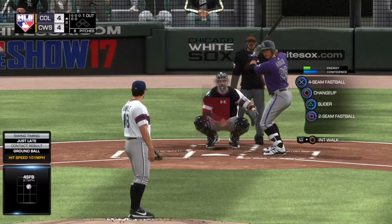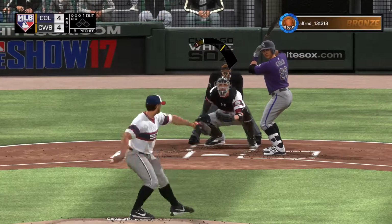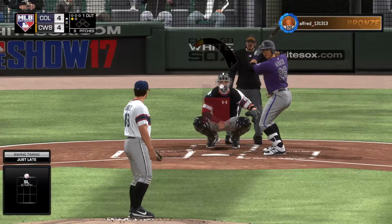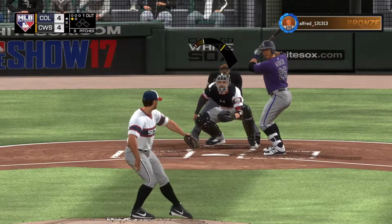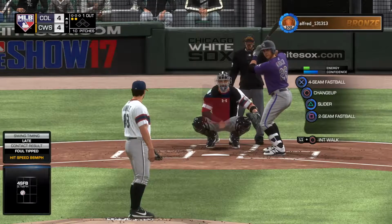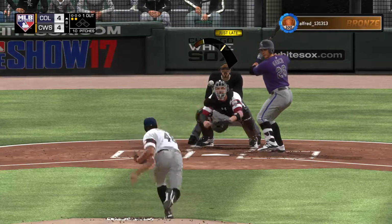Now batting, here is Avisail Garcia. First pitch of the at-bat. And he chased up and out of the zone, a swing and a miss. That's a big pitch right there. Now he's got him 0-1, and he still may not be comfortable. Even 0-1, he's still a pretty good hitter when he's down in the count. This is a big pitch right here. That's a nice pitch right there.